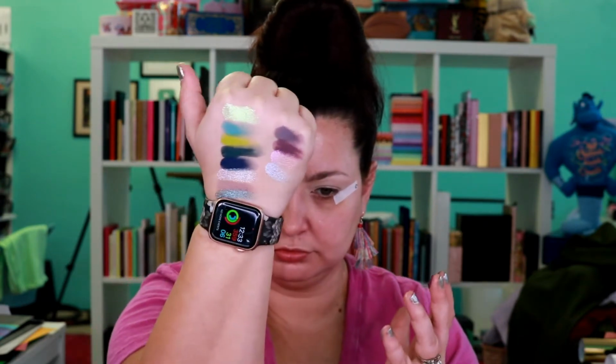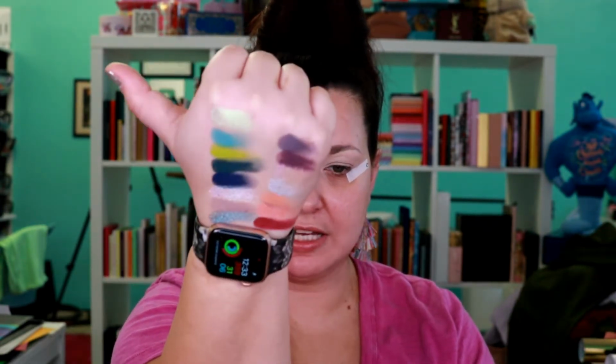Cylon, Celestial, that's a beautiful color. Nova, again, beautiful color. So we've got Rock Copper, Cylon, Celestial, Nova. These colors are so pretty. Samus, beautiful peach. Nebula, which is like this coral orange duochrome. And last but not least is Red Giant. So, Samus, Nebula, Red Giant. Okay, so that is all 15 shades.